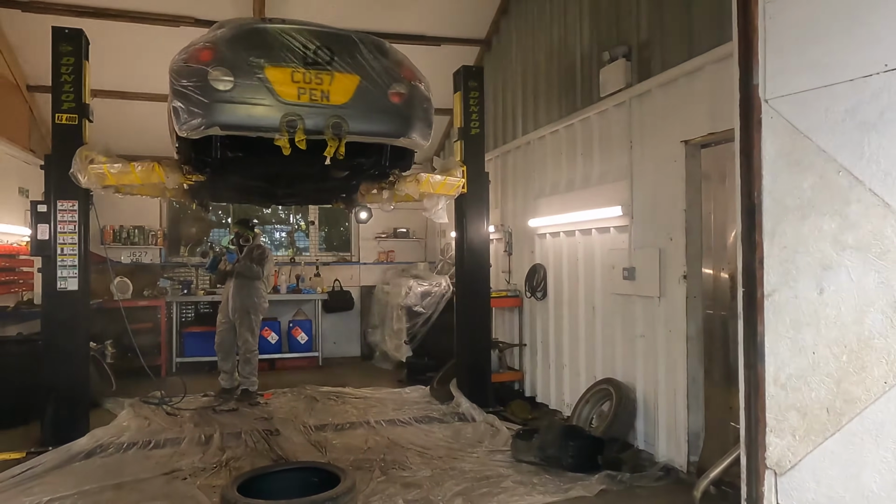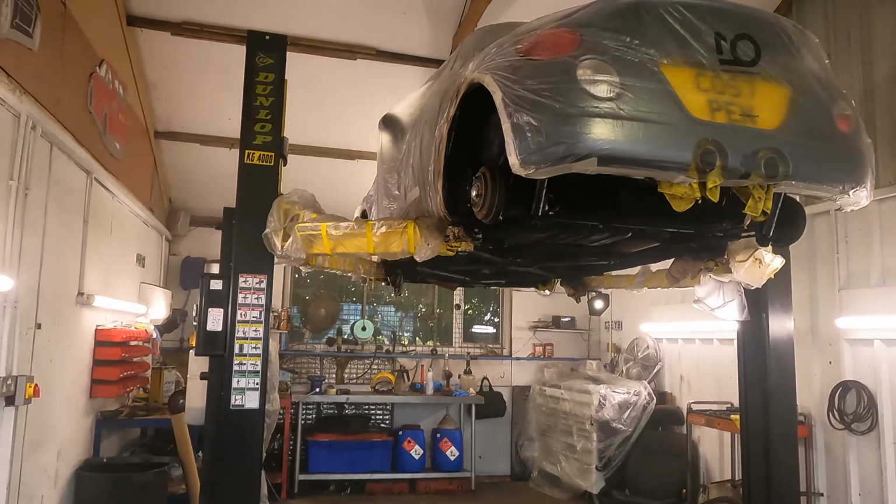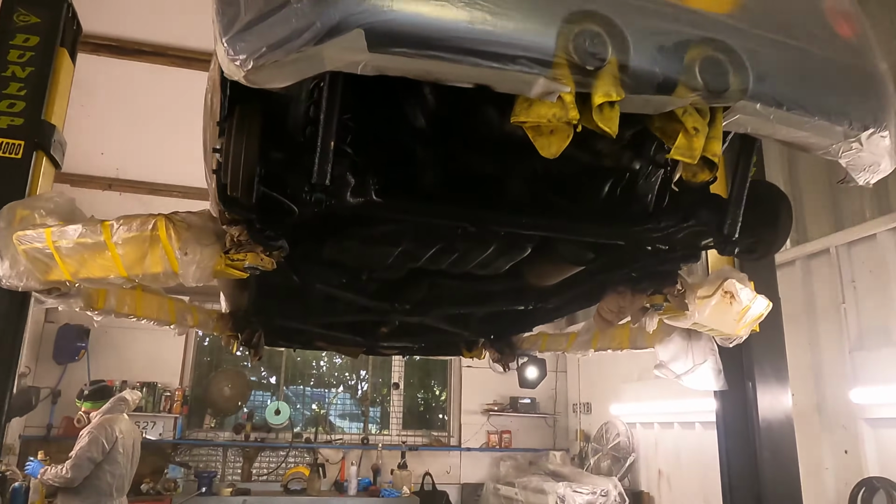He's actually doing a complete wax oil on a Copen. Many people within the Figaro community also like the Copen. They're very, very similar, but a little bit more modern.